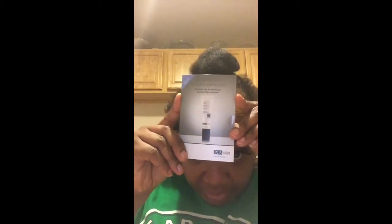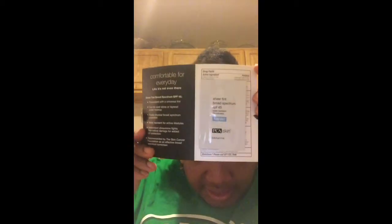I also got an envelope full of samples from PCA Skin. And it's for this Sun Protection Tinted to Perfection. And it looks like this, and it's SPF 45. You can wear this alone, or you can wear it underneath your makeup to protect your skin.